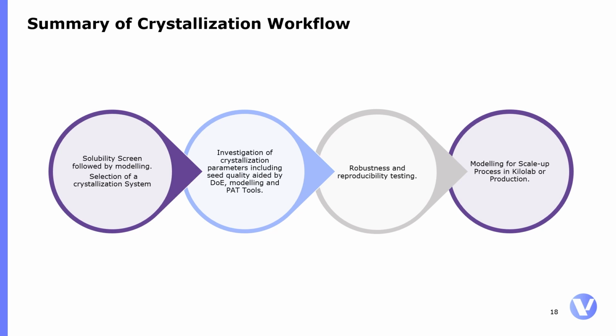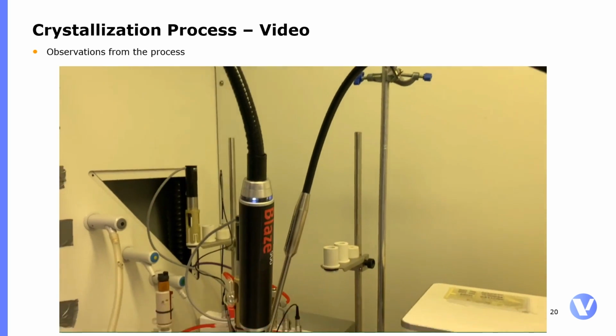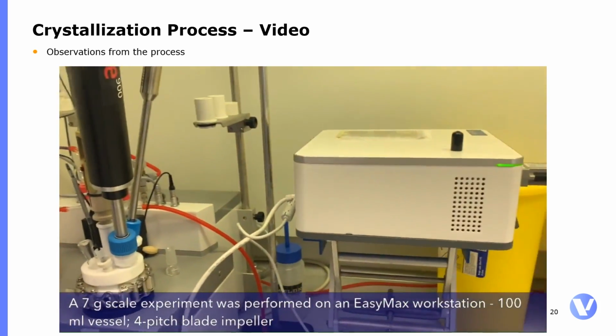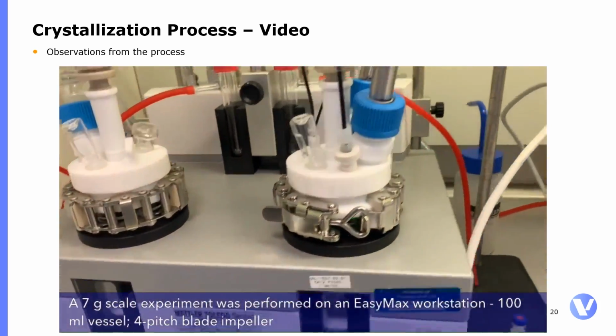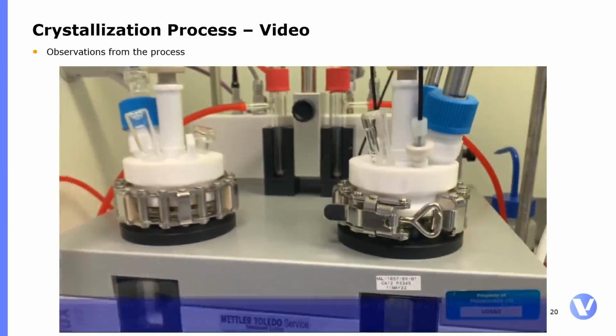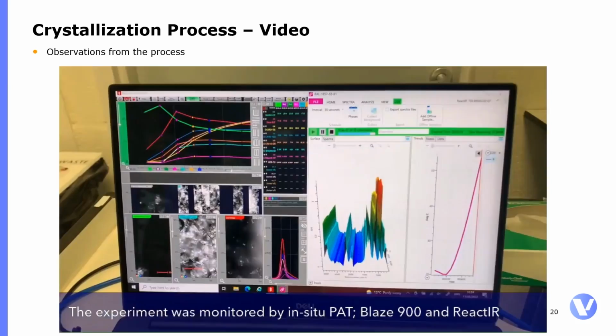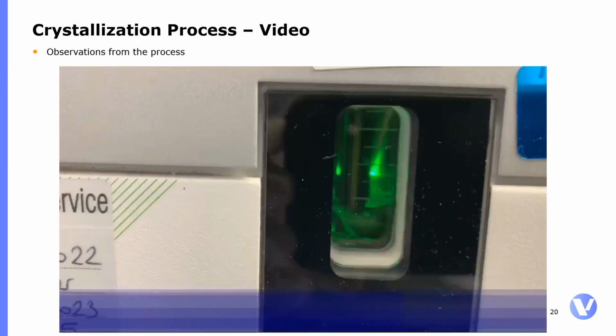I have one more slide in this presentation, and this is a video we did on the actual process we presented today. So we are going to give you a virtual tour of our lab in Cambridge. So this is an EasyMax. We are using our probes to monitor the crystallization.